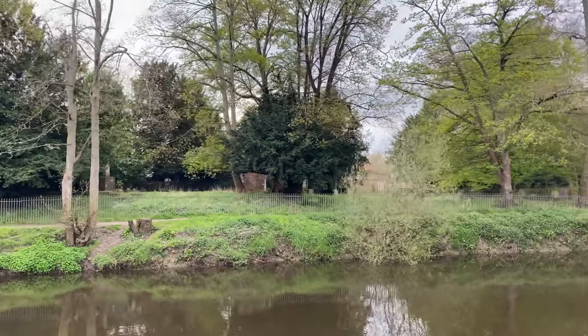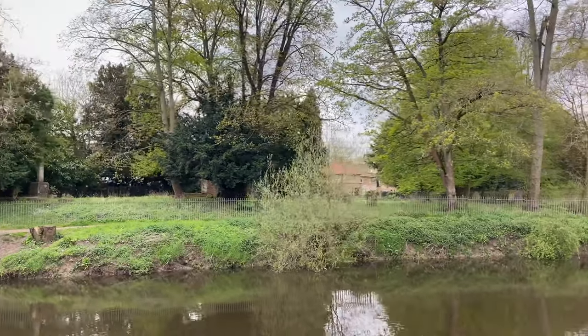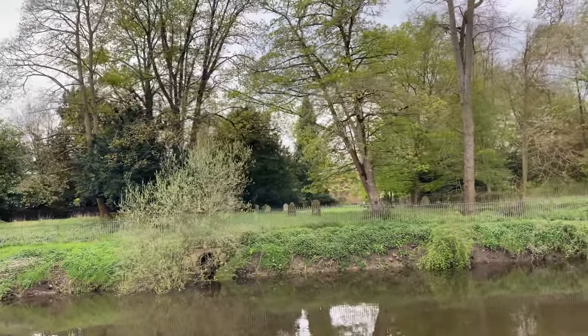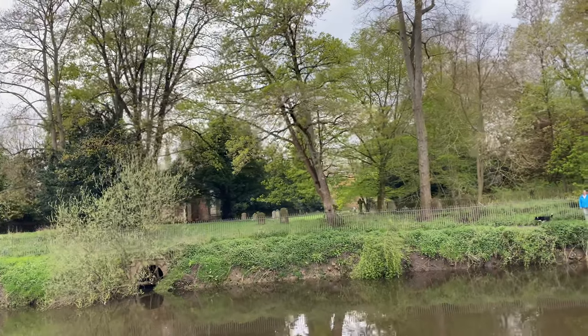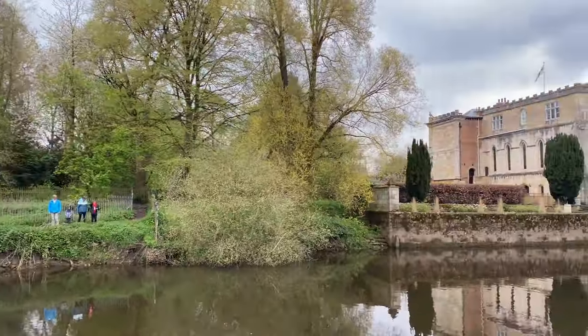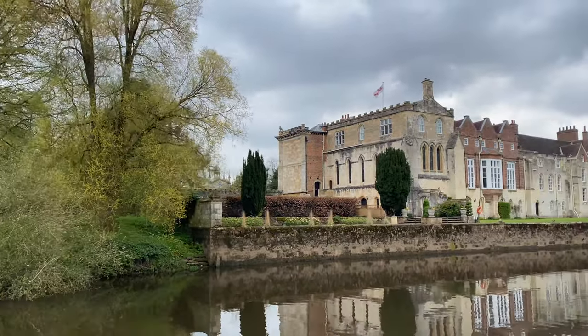So we're sailing down the River Ouse, ladies and gentlemen, towards York. And there's an old churchyard there, a ruined church in the background. But as we scan around, I've no idea what this building is, but it is beautiful.